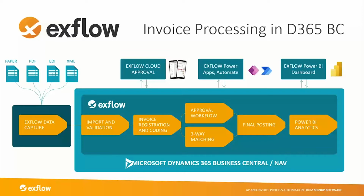We can capture header level information only, such as the vendor name, the total amounts, the ABN number, and so on. But we could also capture lines if we want to do a full 3-way match. You will also see that in the demonstration today. Once an invoice has been captured correctly, it can then automatically be sent out into Business Central.